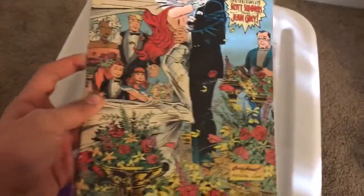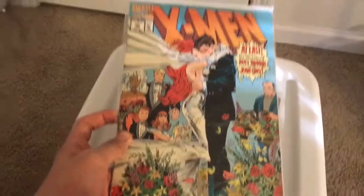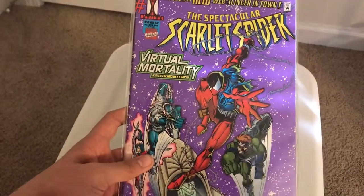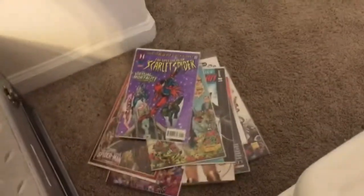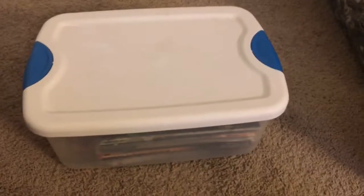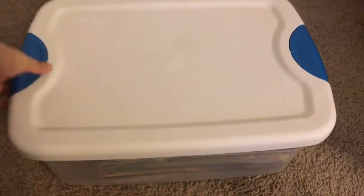X-Men issue 30. Wedding of Jean Grey and Scott Summers. It's a nice issue. The Spectacular Scarlet Spider issue 1. So yeah, those are those. And I'm gonna break into these real quick, so I'll be right back. Okay, so let's get into the first box.